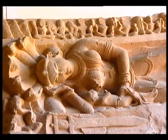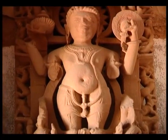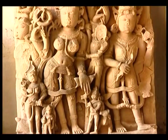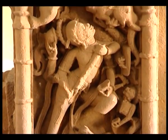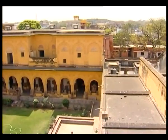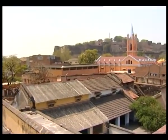The small museum of Jhansi is full of priceless artifacts. Some statues date back to the period of the imperial Guptas. Others are from the time when the Pratiharas, Kalcharis and Chandelas ruled this region. These objects bear testimony to the fact that Jhansi was situated at the crossroads of a historic trade route connecting north with south.